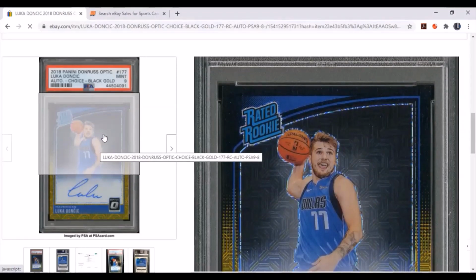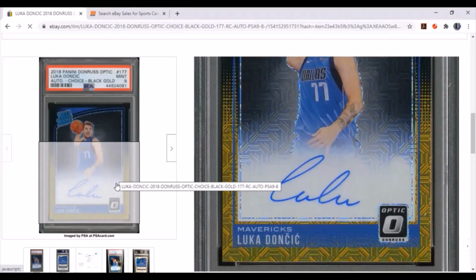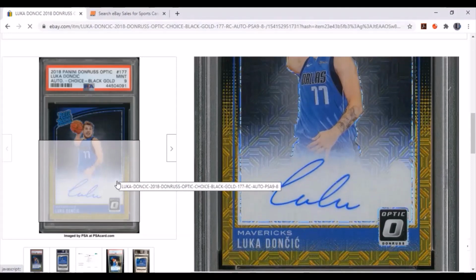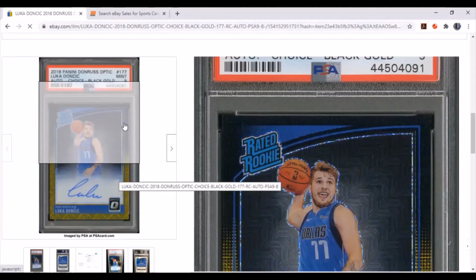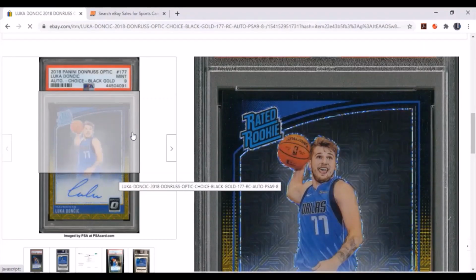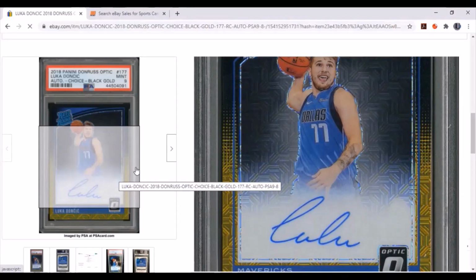And for me, this is just one of Luka's best looking on-card autos. I'd really only say that Optic Contenders, the image variation where he's driving to the hoop, is comparable to this. And just a really underrated card, I think, in some ways. Yeah, this is a mint 9 that sold for $30,000. So I know some people are going to say, how is that underrated?